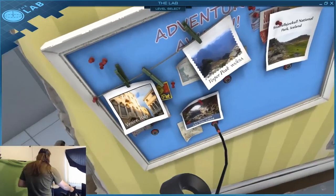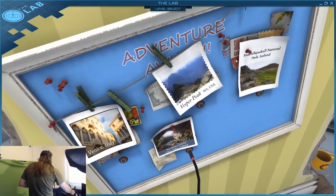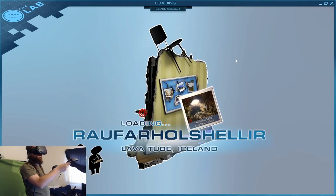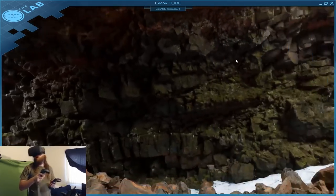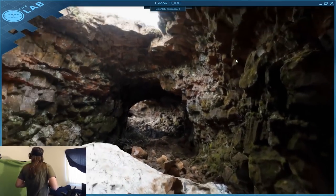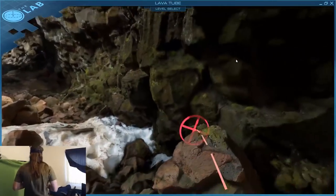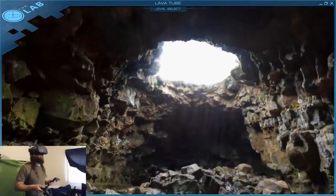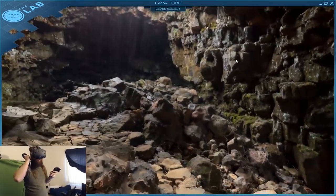Let's go to a lava tube in Iceland. That is how you say that in Icelandic. Yep. Nailed it, me. High five. Oh, this is fucking cool. Oh my god. I can see rocks. Rocks are really cool, huh? I can't go that way. Okay. I'll go up this way then. This is sweet. I can't go any farther. I want to go see there, though.